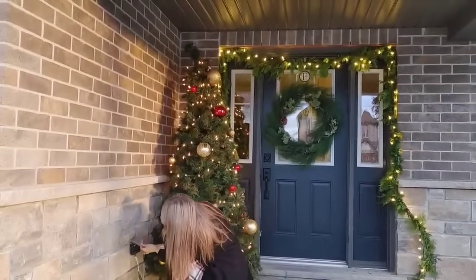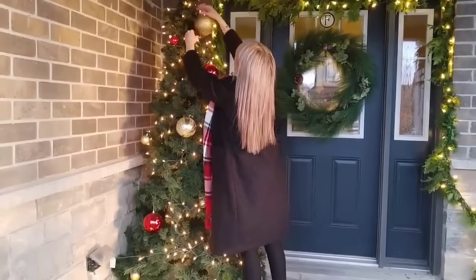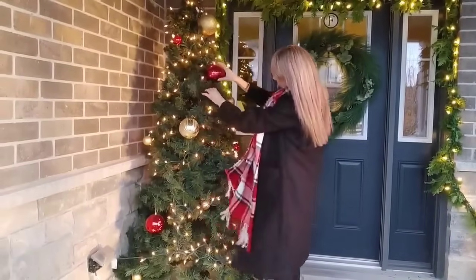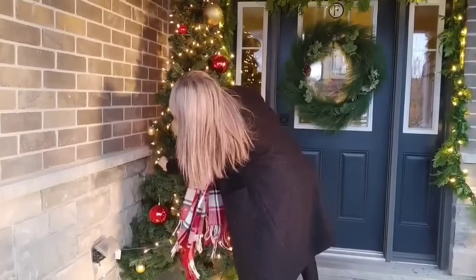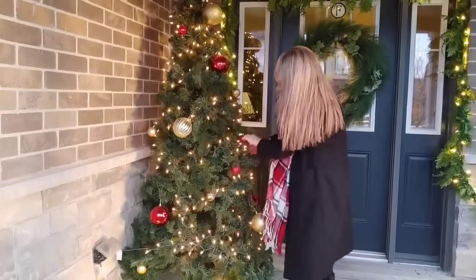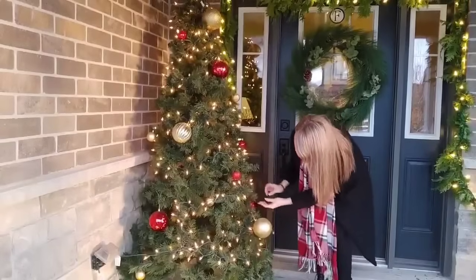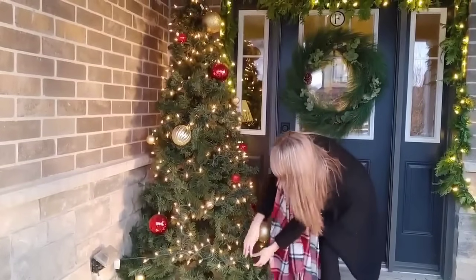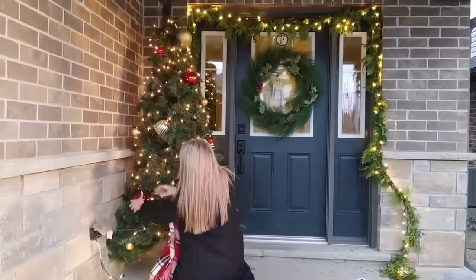I really don't like the look of the LED lights. They almost have a blue tinge. But here I am plugging in my Christmas tree, and I was so happy that all the lights worked on this as well. And what I do is when the season's over, I just put the whole tree in my garage and put a tarp over it, and that way I just keep everything as is. I just have to pull it out and do a little bit of fluffing, and it makes it so easy.